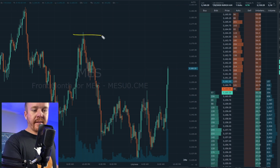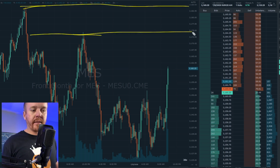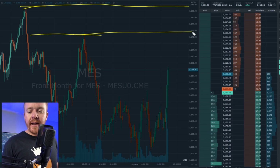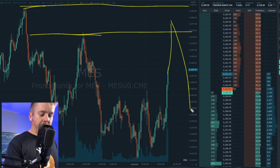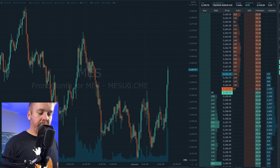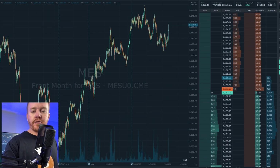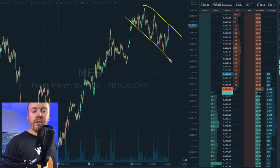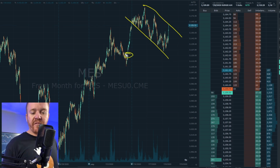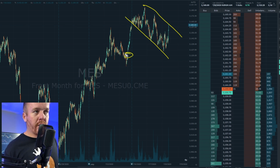You can see this 170, 180 area resistance. So we've got this resistance right there, that 175, 180 area. So if this does push up there, we'll expect a bit of a pullback if it can't break through, as that's been lurking or holding. You can see this overall trend right now. This is the channel that we're in, heading down. A lot of people are expecting a little fill of this gap there at the 120s. So there's a good short opportunity setting up.